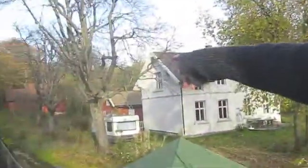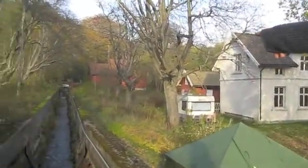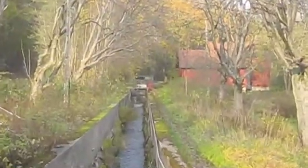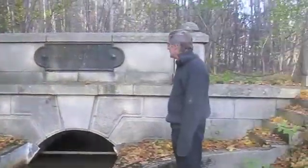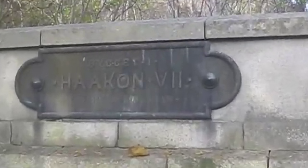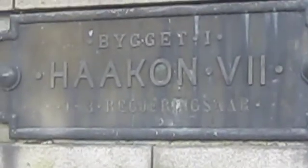And right now, this tunnel carries only, you can see up there, there's a beautiful little granite portal where the water comes out of the ground with a plaque. And it says this was finished in His Majesty King Haakon VII's third year of reign. I didn't remember the inscription correctly. It says built in Haakon VII's first to third year of reign.